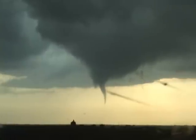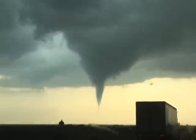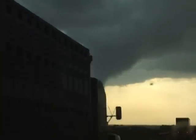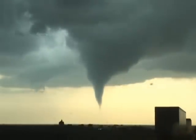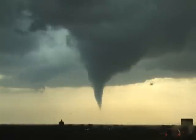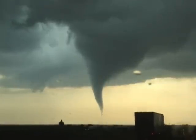We usually see them touch down and go back up, but this one still has a weak rotation on the ground. Looks like it's maybe getting bigger. Gary, if you can hear me, the funnel is growing. The funnel is getting wider at the top. When you see this kind of a funnel, you know that it's getting ready to get stronger. When it's doing this, it looks like it's intensifying to me.